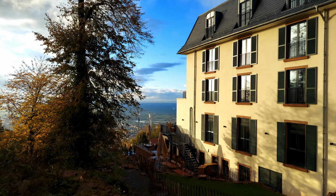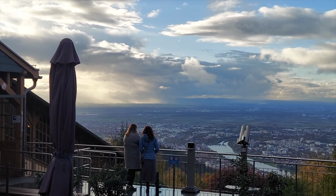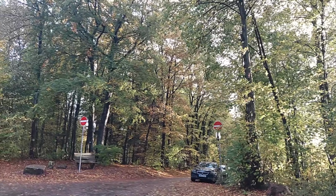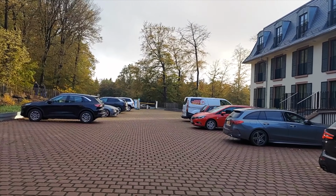400 years ago, this was the same spot the Swedes used to stage their attack on Heidelberg. Today, the setting can't be any more different. It's a serene spot to enjoy a cup of coffee and a popular destination for locals to come spend a lazy afternoon enjoying the forest. If you have a car, you can drive here instead of taking the funicular. Probably cheaper but way less fun.